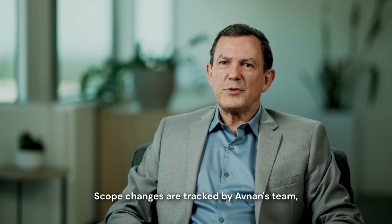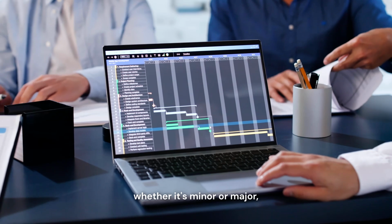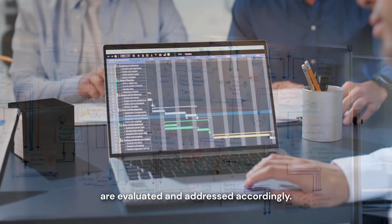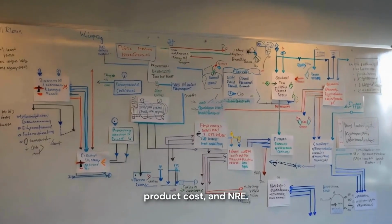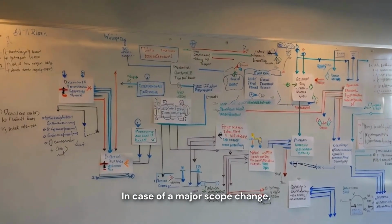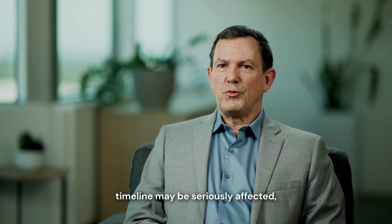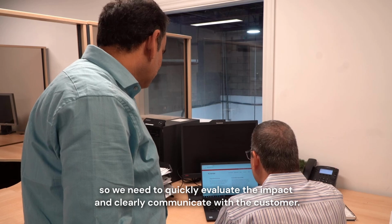Scope changes are tracked by Avnan's team, and any scope change, whether minor or major, is evaluated and addressed accordingly. Scope changes may impact product timeline, product cost, and NRE. In case of a major scope change, timeline may be seriously affected, so we need to quickly evaluate the impact and clearly communicate with the customer.